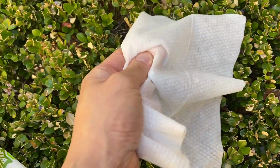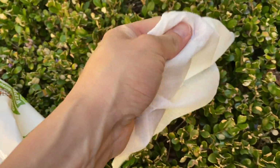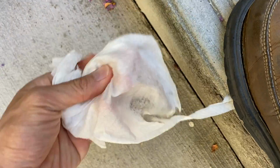You pull on it, and it's very, very tough. It's made of bamboo material, so super, super tough. Like watch. Look how tough this is. I'll step on it right here, and I'll pull on it. See, very tough, and they're great wipes. It does tear, but yeah, you have to use a lot of force for it to tear.